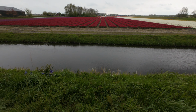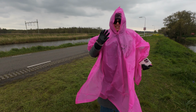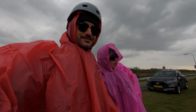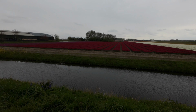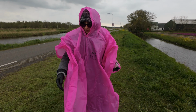Got some rain coming down now. Not to fear though, we have our ponchos on. Matching with the flowers. Red and pink. Alright, we're gonna head to the next spot. Let's go.